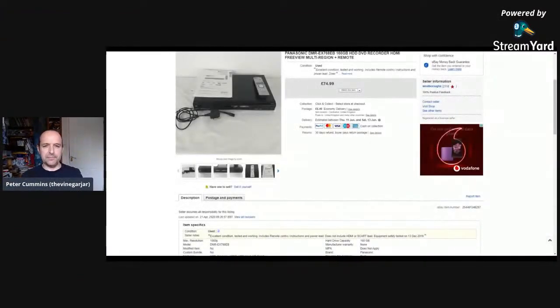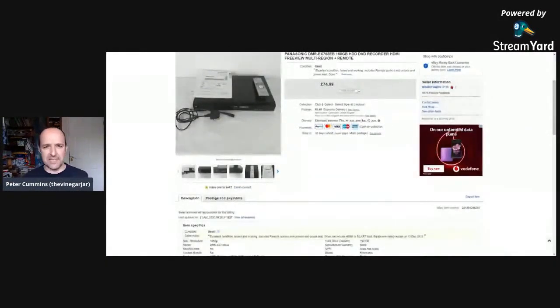People will be tuning in, going, I must look out for Star Wars 7138 in my local charity shop and then sell it for £65. And the next thing that you must look out for in your local charity shop or car boot fair, buy it for £3 and sell it on for, how much did I get for it? £75. It's a Panasonic DMR EX768EB HDD DVD recorder.